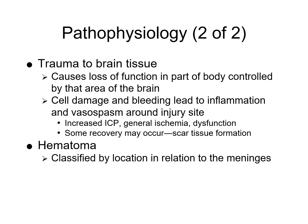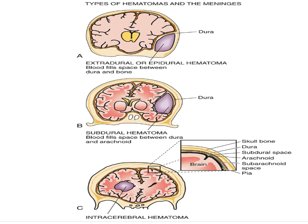Hematomas and hemorrhages are classified by their location in relation to the meninges. Hematomas can be reabsorbed and cause changes in the vital signs. If you look at this one, you have an extradural or epidural hematoma on the top, where the blood fills the space between the dura and the bone. And then you have the subdural hematoma, where the blood fills the space between the dura and the arachnoid, and then the intracerebral hematoma.